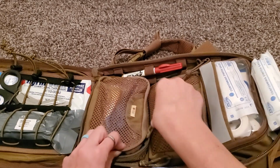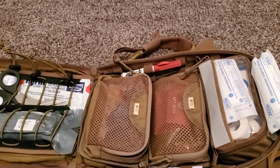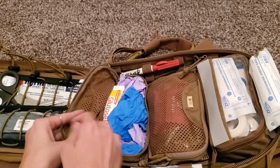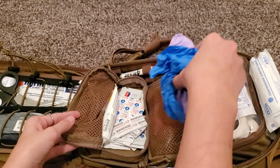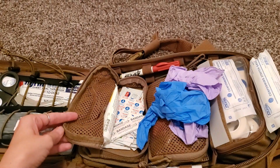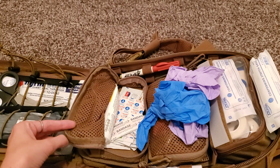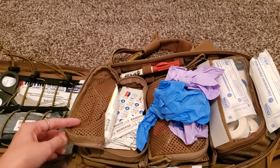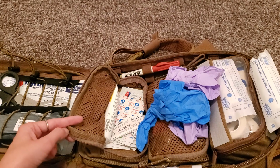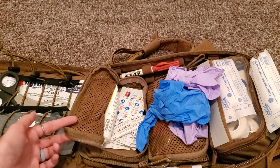Okay, so this third pouch, like I said, it's for the miscellaneous smaller items. Not everything in here is a small item though. So I do have my gloves. These are mostly for my protection. If someone's bleeding out, I'm not going to be as worried about sterility for them. Obviously it's a concern, but I'm more worried about getting their bleeding controlled versus thinking about infection at a later date. Infection's not going to matter if they're dead, is the way I see it.